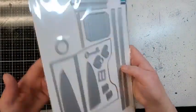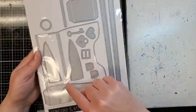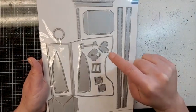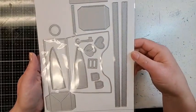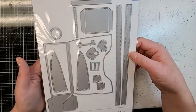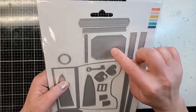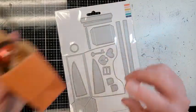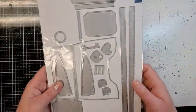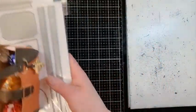So these ones are, yeah, like this piece right here, this is the base of the bag. You'd cut that a couple times. These are your outside panels. And then you've got all of your other doodads and decorative elements. So let's see. This one right here, I think that is going to be your side panel that helps hold that together. Again, I haven't put one together myself, so I was super, super thrilled. Thank you so much, Judy.